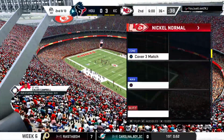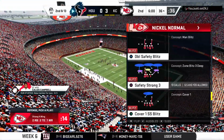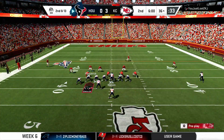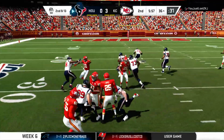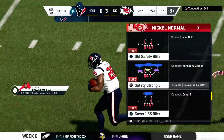3-0 after 1 on EA Sports. Texans football to start quarter 2 as they've got it with a 2nd and 13 forthcoming. That loss of 3, a rare stumble on a promising drive. Here's 2nd and 13. Watson going to give this one to Miller. And down right around the 32-yard line, 4 yards on the pickup.